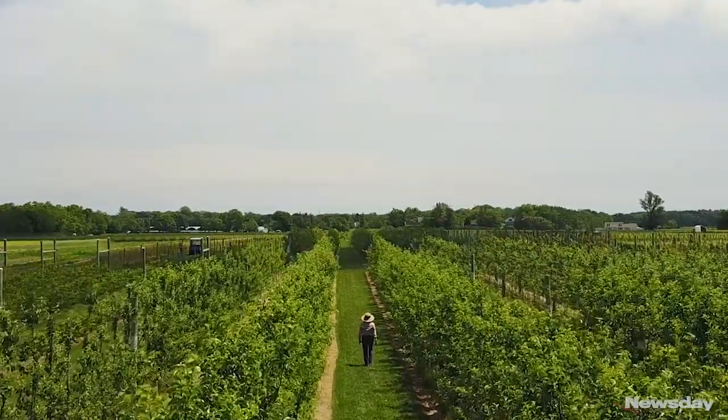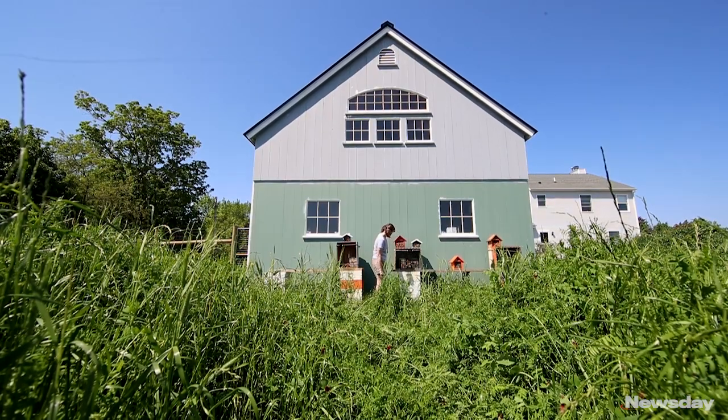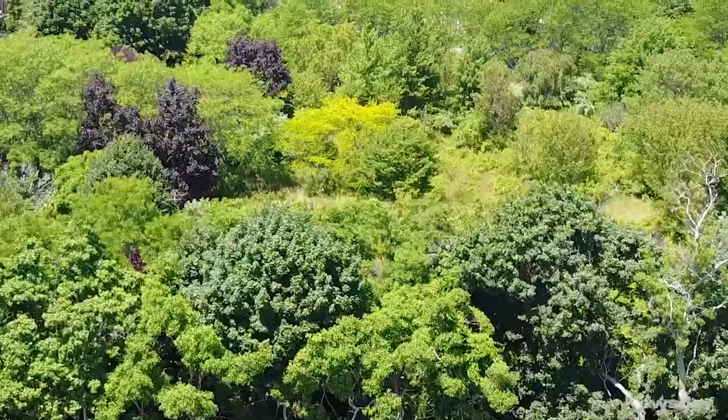So I've been a beekeeper for about 20 years now. But in the last 6 years, I've really been getting into bee ranching. Bee ranching is actually with mason bees and other native bees. My family and I take care of over 44 acres here on Surrey Lane Farms.